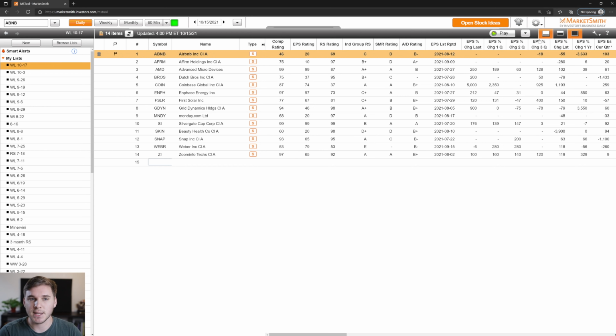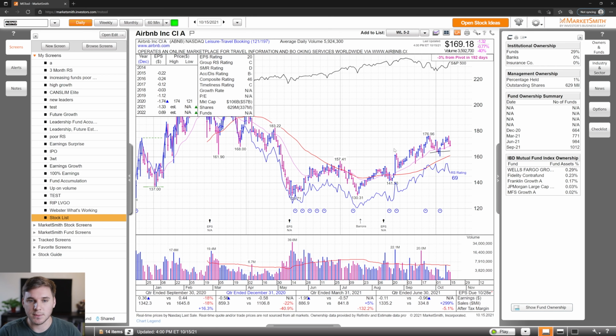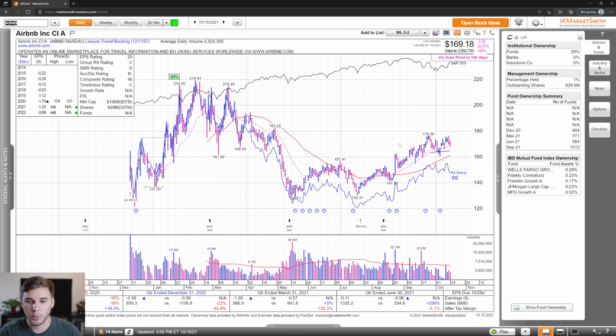Starting things off, we've got ABNB. This is building the right-hand side of its institutional due diligence phase. Let me hide this real quick. And you've got really nice sales growth the past quarter here, and it's building a pivot right through 176.96. So I'm watching for some respect for the 21 EMA, this pink line here, and then a push up and break out through this pivot on volume. That would be very promising.